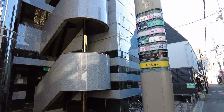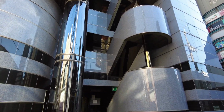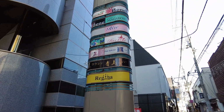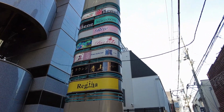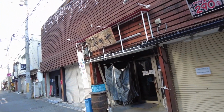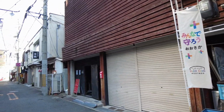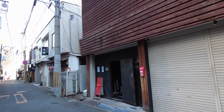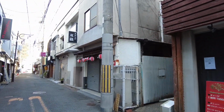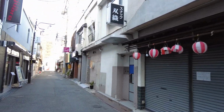This is kind of like, I don't know, from the 80s. It's kind of an old-fashioned style. And this is where you see a lot of these girls' bars and things like that. If you come here at night, you'll see some girls standing out on the street. I think it's kind of like a hostess club where you go in and talk to girls. I don't know, maybe you buy them drinks or something.